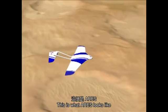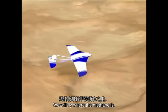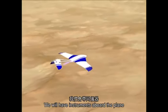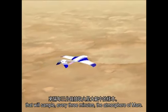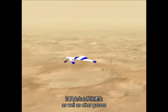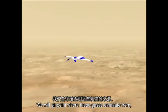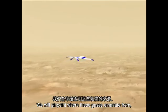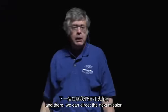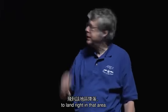This is what Ares looks like as it flies over Mars. We pre-program it. We will fly where the methane is. We will have instruments aboard the plane that will sample the atmosphere of Mars every 3 minutes. We will look for methane as well as other gases produced by living systems. We will pinpoint where these gases emanate from because we can measure the gradient, and there we can direct the next mission to land right in that area.